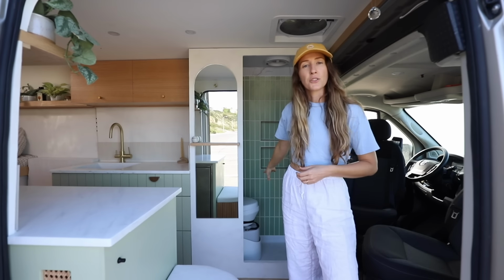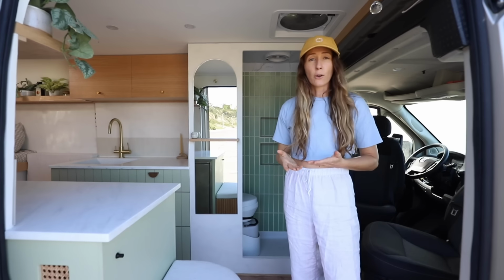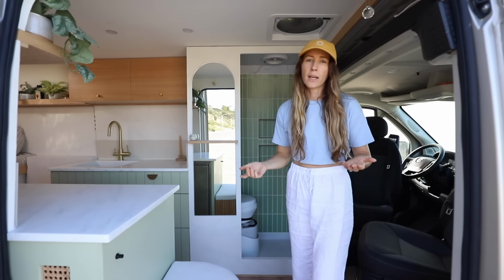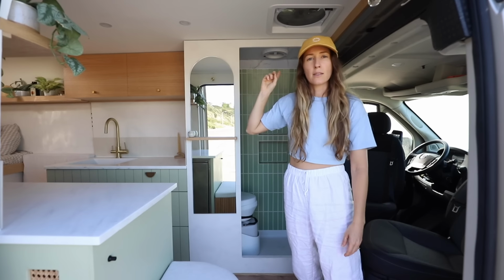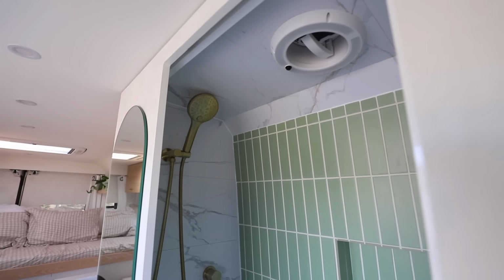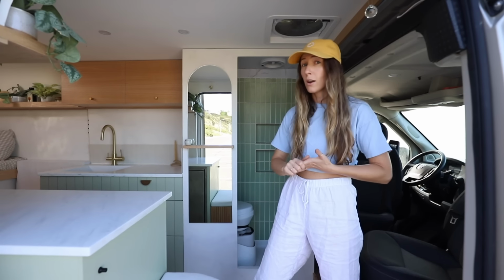And we also have our Nature's Head composting toilet in here. It is removable. We have showered in here quite a few times and we found that we don't really need to remove it, but we have the option if we want. And then we had a little bit of extra space on our roof, so we decided to do the Maxxair dome fan just to get a little bit more ventilation in the shower, since we knew we'd be doing a lot of hot showers.